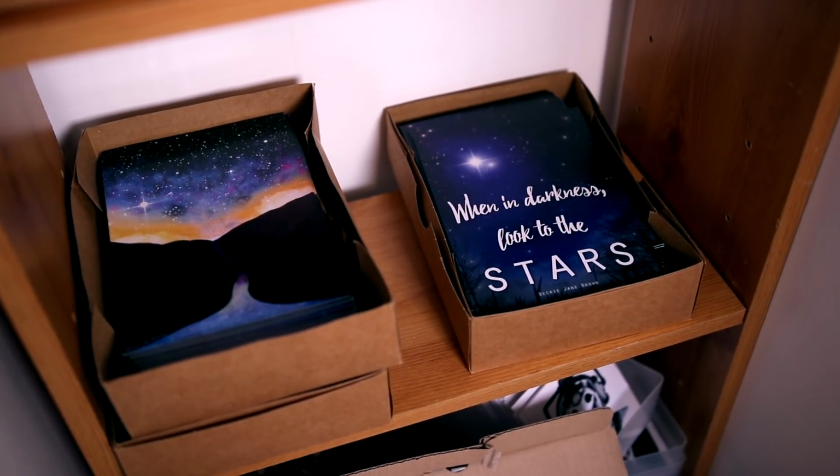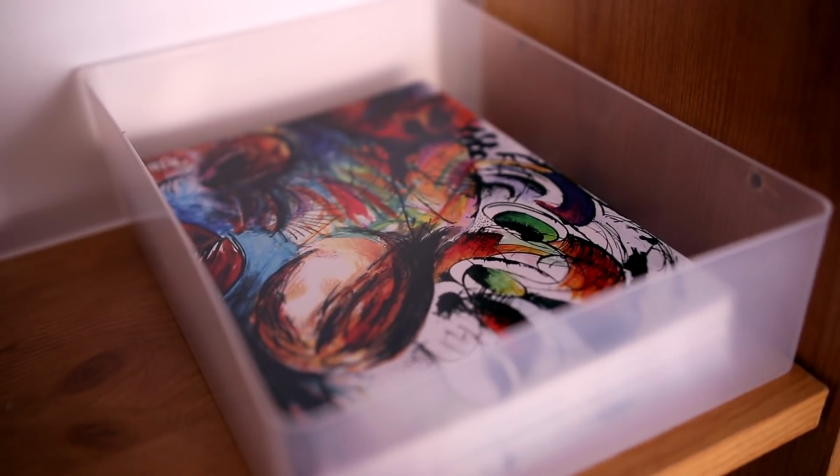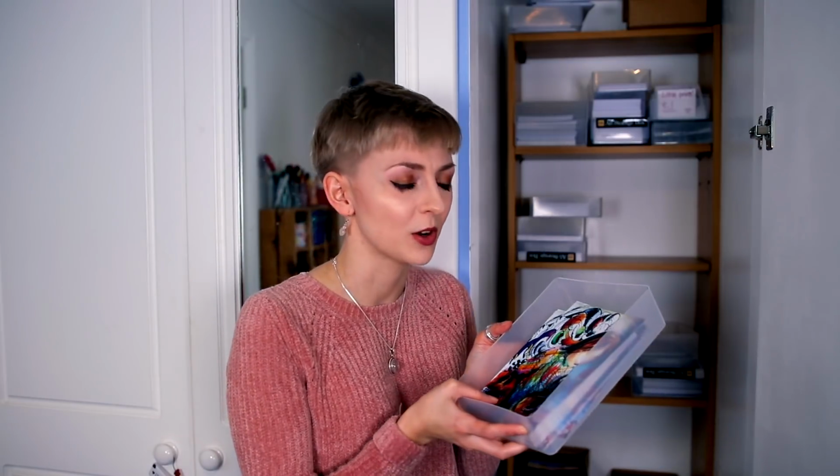My favourite one, When in Darkness Look to the Stars. Oh, and those I absolutely love. In the future, I would love to do more stuff like this on larger scales. It's on my to-do list. I'd love to create a rucksack like that. I know I've said that before.